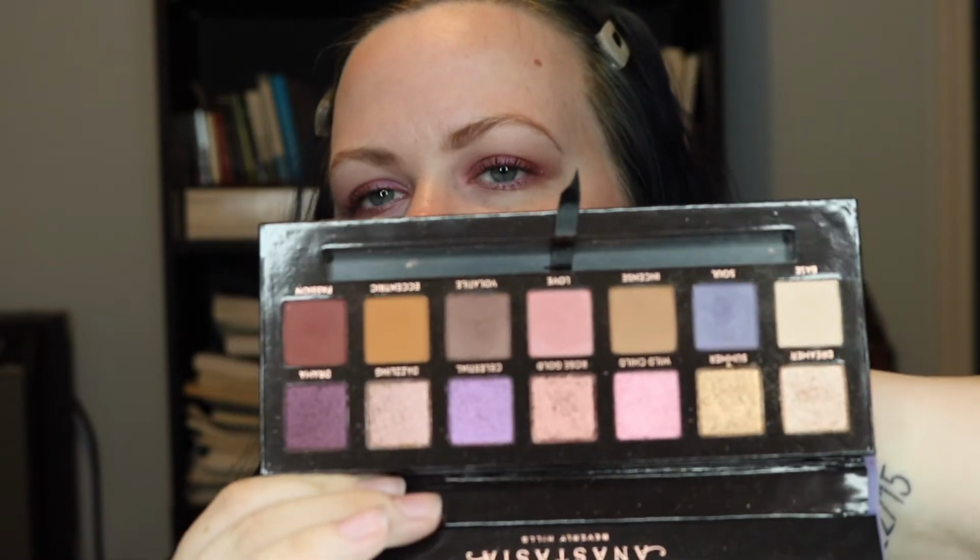The formula of this particular palette is better, in my opinion, than some of the other Anastasia Beverly Hills palettes that I've tried, and I've tried quite a few of them. So I don't know, just something about these shades are absolutely amazing. Blend out beautiful. You know, Anastasia's shadows have a lot of kickback. I don't really care about that. I care how they perform and how they look and all that. But that part of the formula doesn't bother me. I usually do my eyeshadow first anyway, so that if I get fallout or whatever, if I'm messy, I can just wipe it away. But yeah, this palette, if it's still available, highly recommend it.